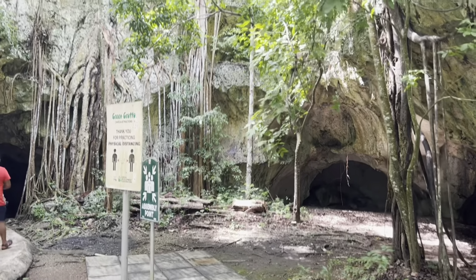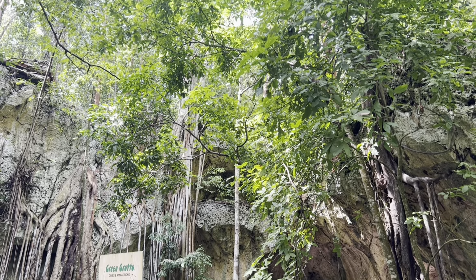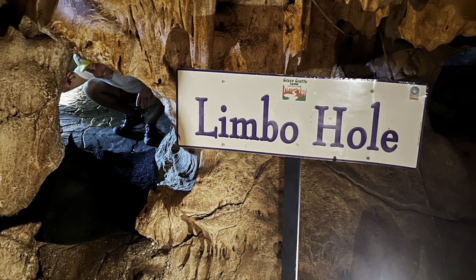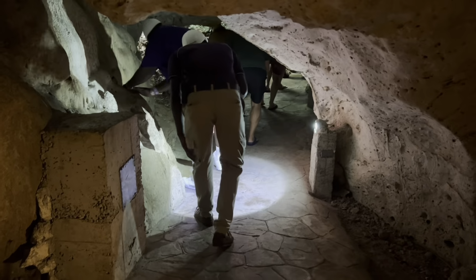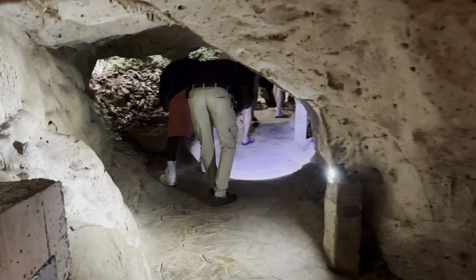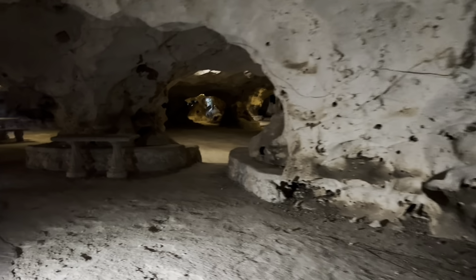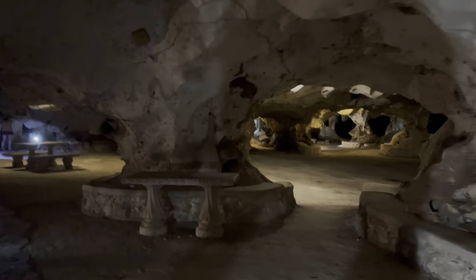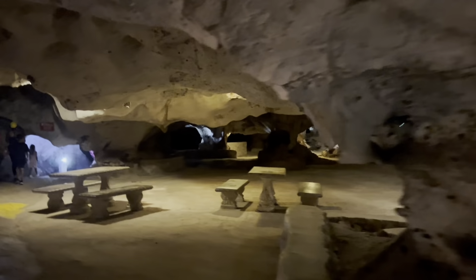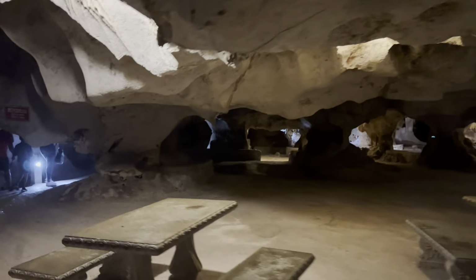Back outside and on to more caves. Here's where the helmets come in handy because there were lots of small pathways and even one called the limbo hole. They said these particular caves used to be used as a disco, a nightclub, and also a restaurant before they became a tourist destination.